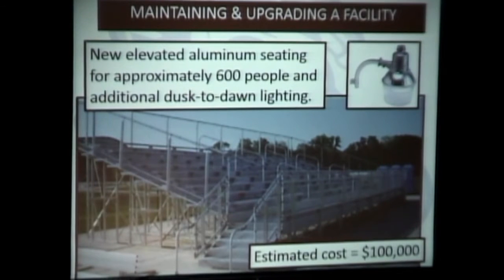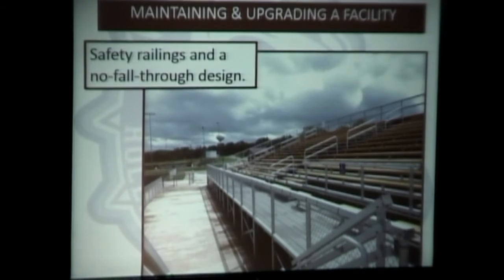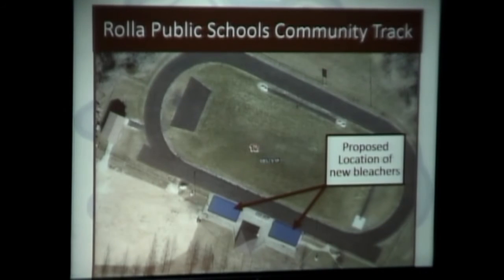The idea is new aluminum seating for approximately 600. The bid that we're going to make the recommendation for tonight is 2 sections that seat 308 each, including the ADA seating, and then some dusk-to-dawn lighting. ADA compliant, both would have ramps, not exactly like this, but these are just some stock photos to give people an idea. Front ramp, and after you get up, you'll have an elevated walkway, elevated bleachers for better viewing, and they'll be enclosed.